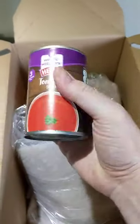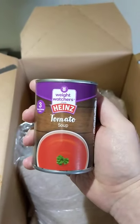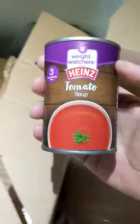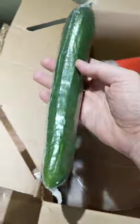What we got here? We've got Weight Watchers tomato soup. You're calling me fat, Morrisons. Saying I need Weight Watchers. Jeez. Thank you. I'm frightened to look in that big bag there. And a nice cucumber. Keep us entertained on those dark, lonely nights. Right. Now, got to navigate this box now. What we've got at the top there is a freezer pack. Right, down the side here.